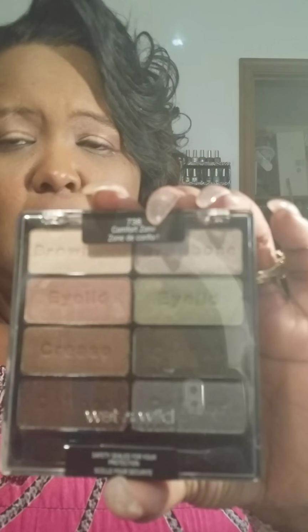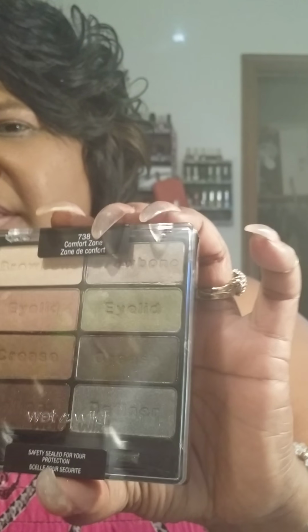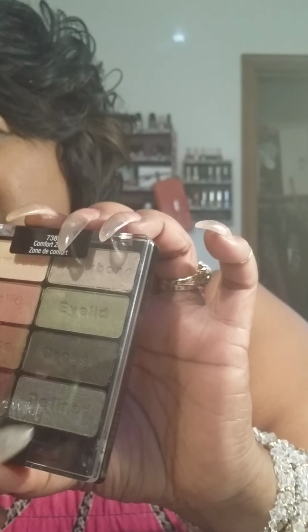And then I picked up Comfort Zone. Also a dark neutral color. This side I'll probably use more. And then this top one, the green I may do. And this one maybe. I have to test it out because it's like an iridescent with that glitter stuff in it. So I'm really fooled with that. But we'll see how it looks when I test it.